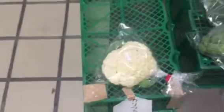Now, here they have got kite sa kusa. They sell this in bags. And I'm not even sure if you eat that. That might be just for a display. Cauliflower, very expensive in Japan. That's not even a full one at the back. That's at 150 yen.